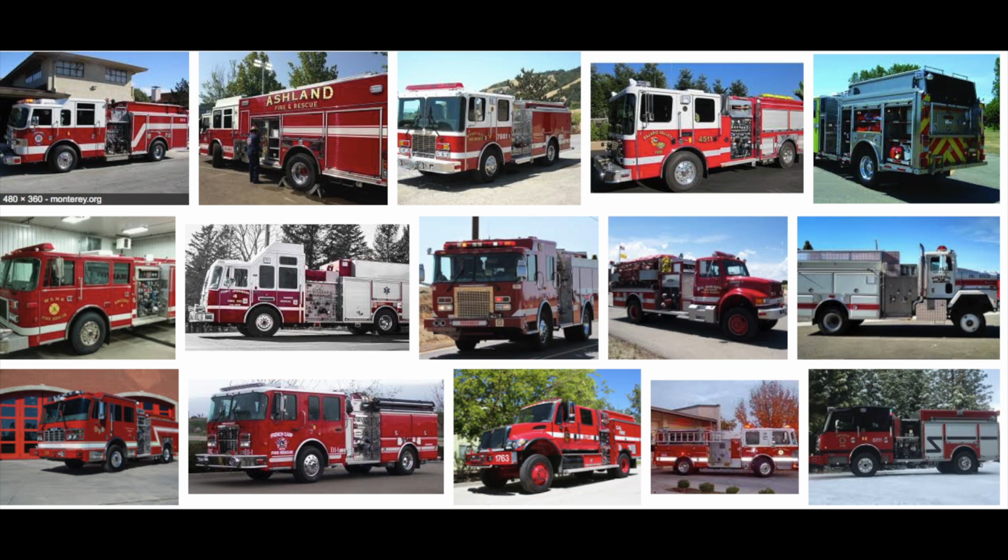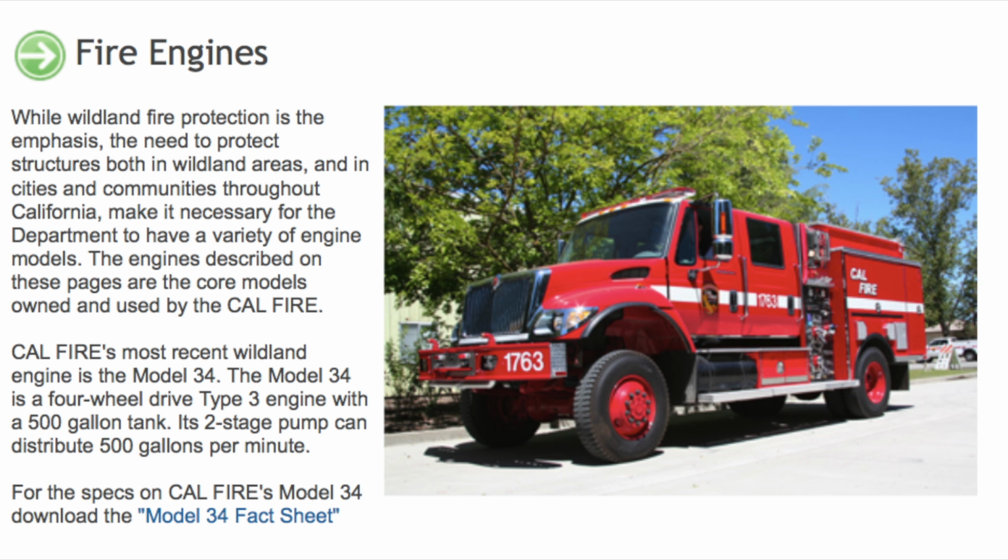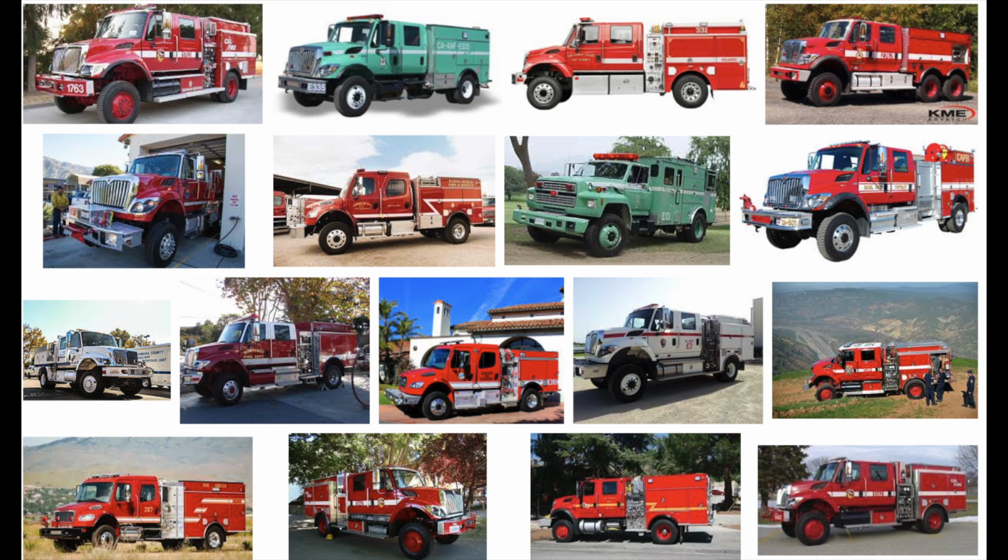And then another rig is called a Type 3 or brush rig or grass rig. These are generally smaller engines as they cruise in the off-road 4x4 capacity to fight brush fires or wildland fires. And these rigs are a little bit different. They still carry 500 gallons, but they are based off pressure, not volume. So you'll have a lot of pressure coming out of these rigs, but not a lot of volume.